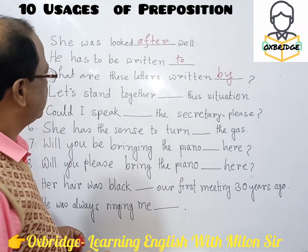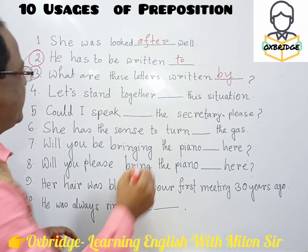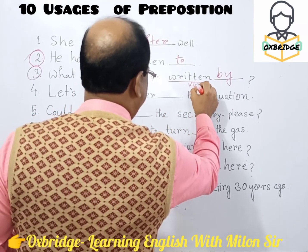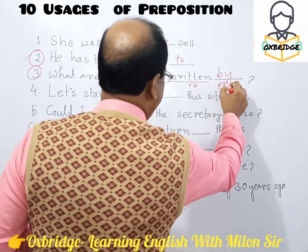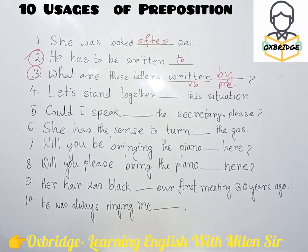Here we can see the combination of verb plus preposition, that is, the verb form is written, and this is the preposition. So here we can find the combination of verb and preposition. So: what are these letters written by?